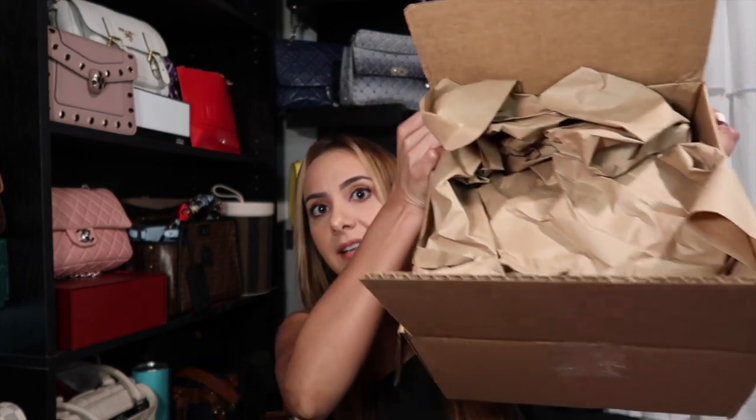So I went ahead and just opened the outside box already, just so you guys don't have to hear all that. And then there's that. They've got the little thank you letter and all that with the receipt and everything. And here it is. I'm so excited. It's actually a pretty big box.